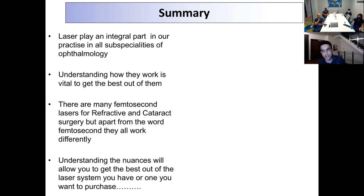There are more lasers coming, mainly from the same companies, but they're newer generations of the lasers. Understanding the nuances will allow you to get the best out of the laser system that you have or the one you want to purchase.